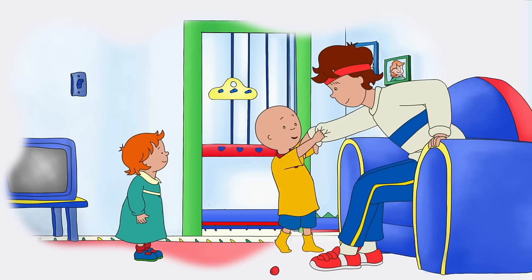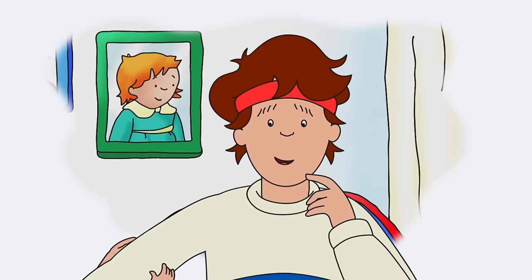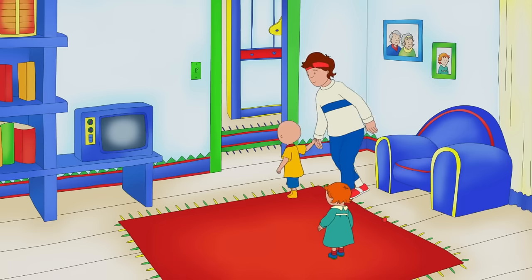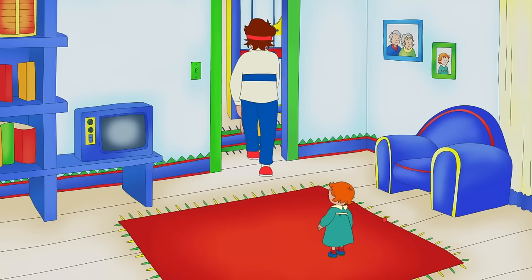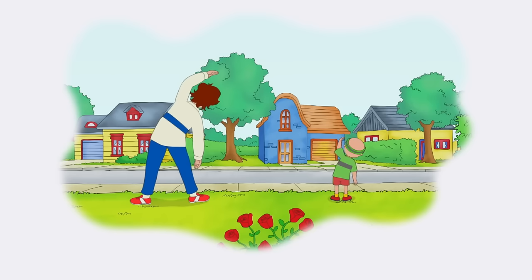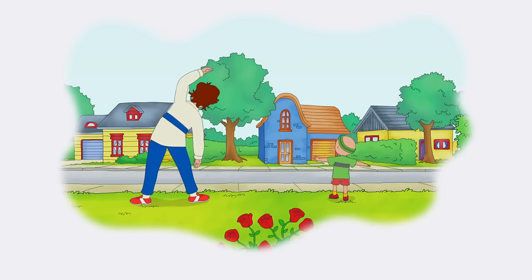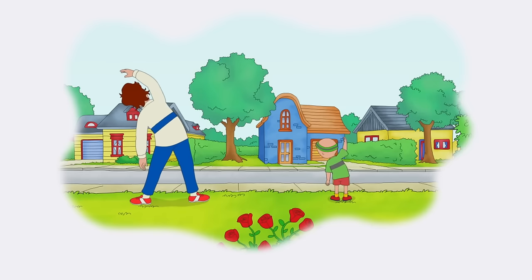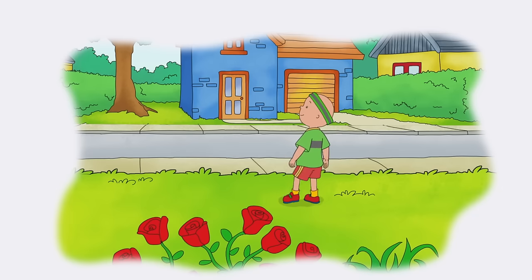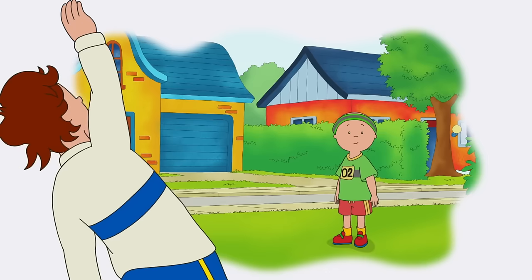Please, Daddy, can I just go running with you, please? Well, I guess I could go for another run around the block today. Hooray! Now can we run? Not yet. It's important to stretch properly. We've just begun.